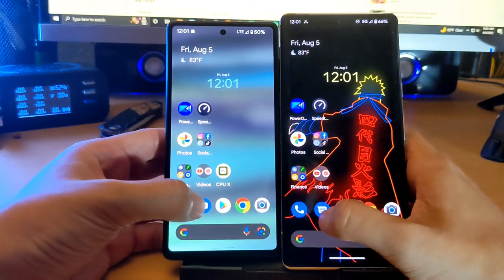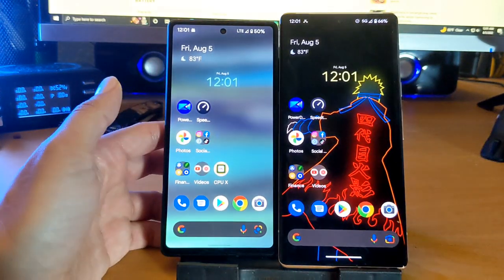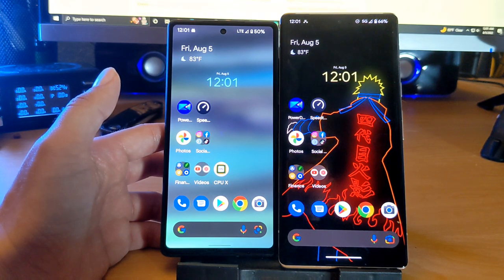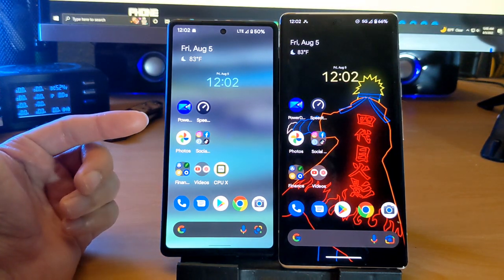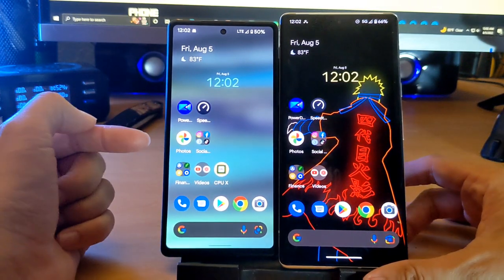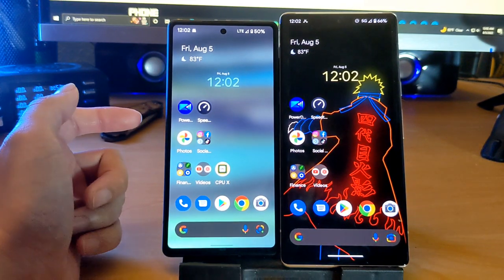All right, Messenger app on 3, 2. Okay, pretty much the same. So again, guys, you're looking at this phone and wondering, what's the difference in speed? You're not really going to see too big of a difference. The key difference is the Pixel 6a is going to be missing some features. For instance, Pixel 6a does not have wireless charging. It also does not have that third camera sensor, I believe.